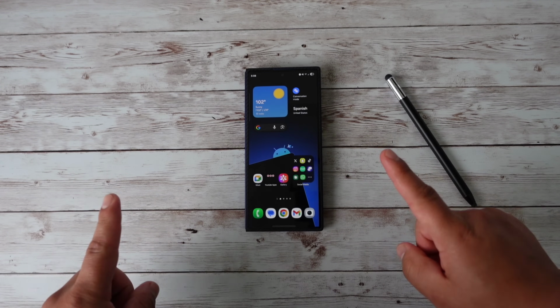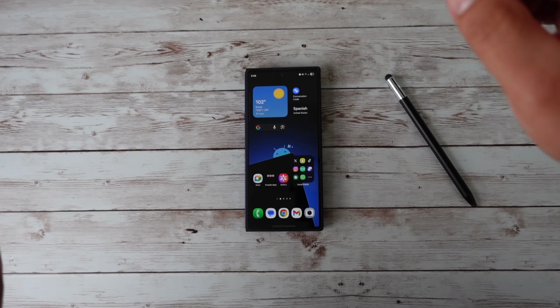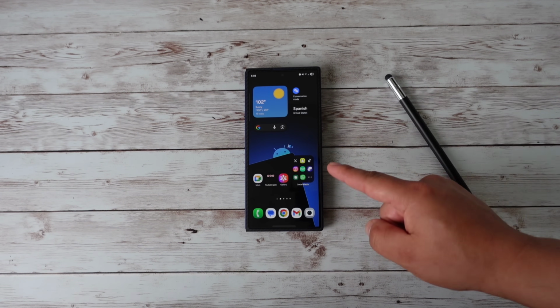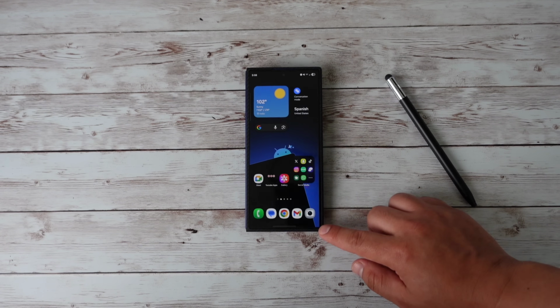Okay, now I want to show some of my favorite AI features here on the Galaxy Z Fold 7, because Samsung has been going hard with AI, and I gotta say, I am truly impressed with some of the AI features that are on this device. Now, I don't use every single one of them, but the ones that I do use definitely come in handy. But before we get into that, look at this.